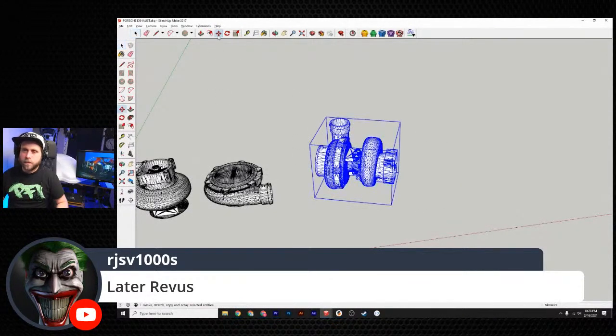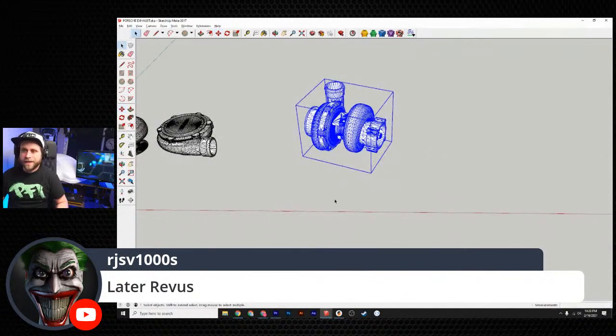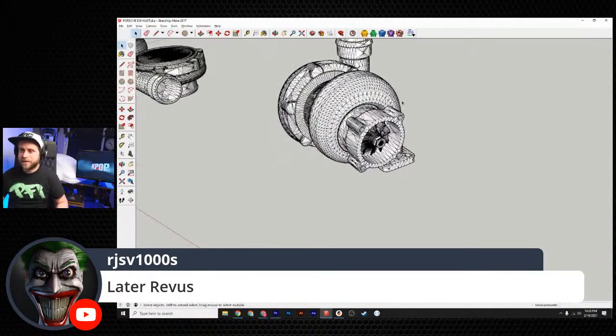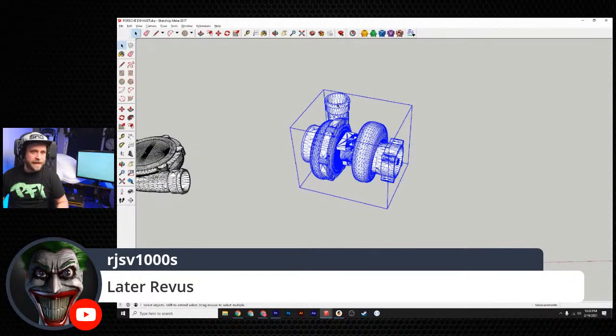And what's cool about SketchUp is that you use groups, right? So I can start adding stuff to this side of the turbo without actually affecting any of this, because this is a group. It just saves you from screwing anything up or attaching anything to itself that you don't want it to attach to.